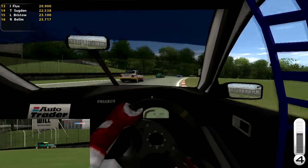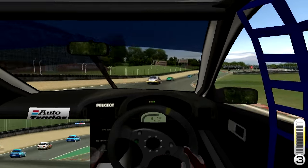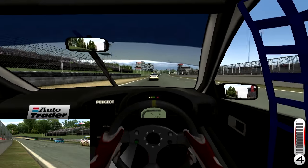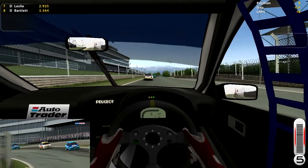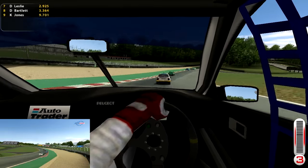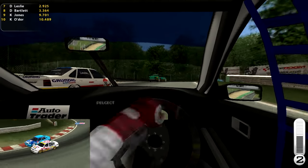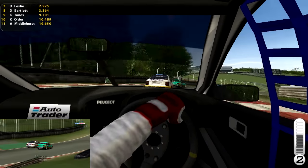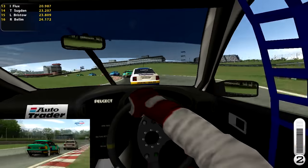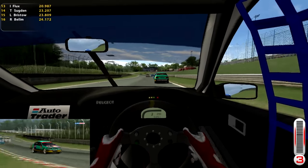Oh, and the understeer, the car doesn't want to turn. Can I duck up on the inside? No. Thought better of it. I didn't want to cause any collision between me and Leslie. Can I do it at Druids? Not quite. Okay, he outbraked himself. I'm going to take 7th position from Leslie.